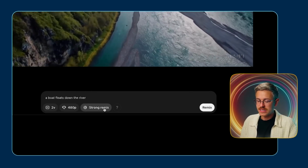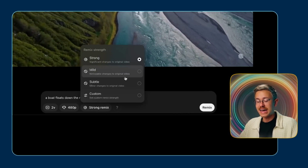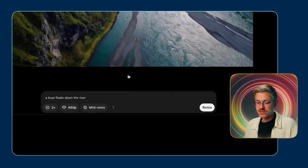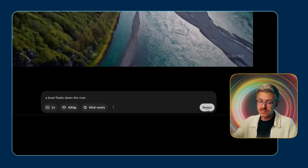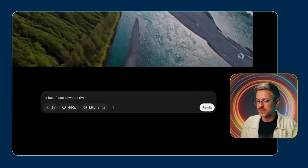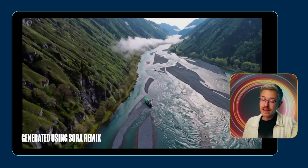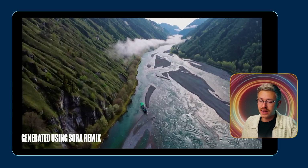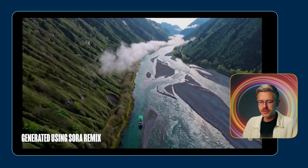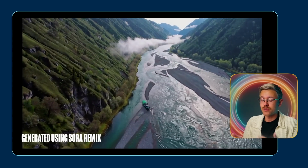And under the remix button here, you have the ability to remix the scene at various levels. So mild will change a few things, strong will change a lot of things, and then subtle will just change just a few things. So for this one, I think mild is the way to go. And when you're ready to generate, go ahead and click remix. And after about a minute, we generated this video here, and you can see the boat is traveling along. I think it might have went over some mud there, so I don't know how they did that, but you can see it did a pretty good job at remixing the scene.